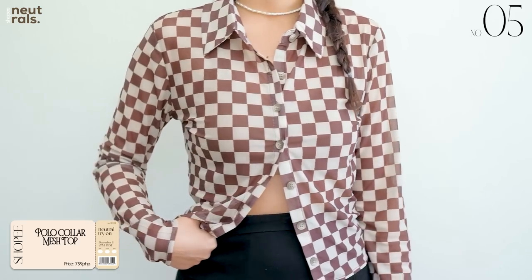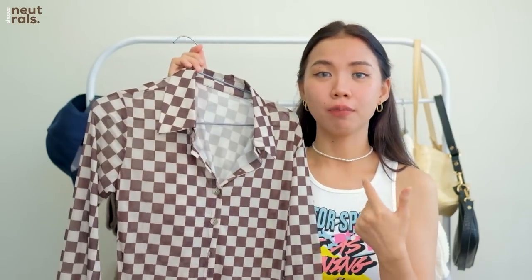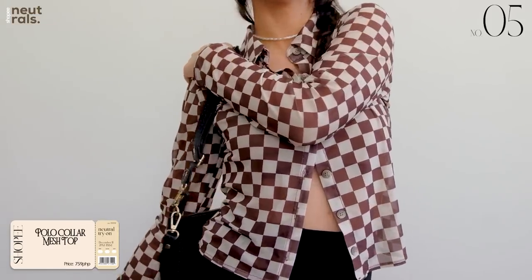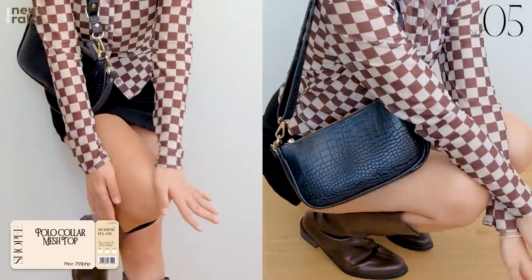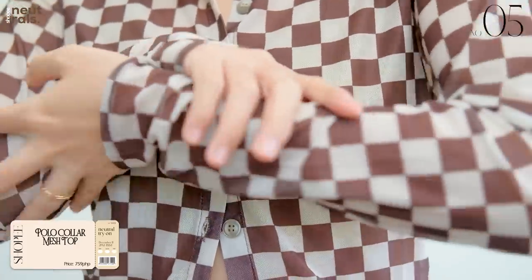So this one is a see-through na top, so you need something inside or an inner top para medyo ma-cover kayo. But if you're a hubadera, go, mag-bra lang kayo and basta black or brown yung sa loob para medyo match siya with this top. Pero I love its design. I think it's so, so unique. This top is not cropped at all, so that is another plus point for me kasi a lot of the clothes that I have is already cropped, so I need something na hindi ganun ka-crop.